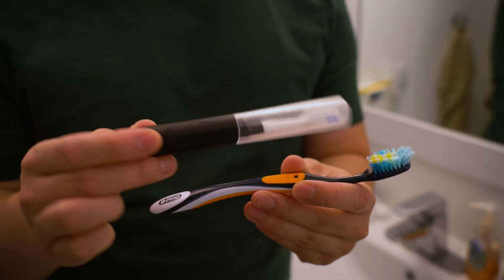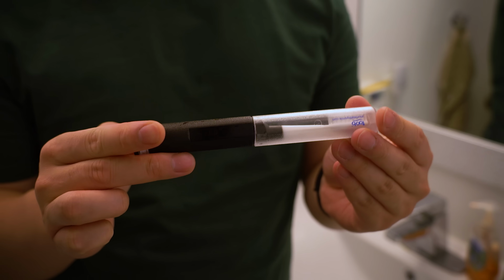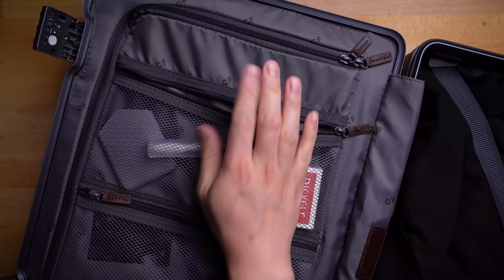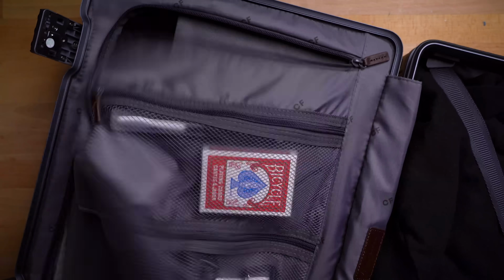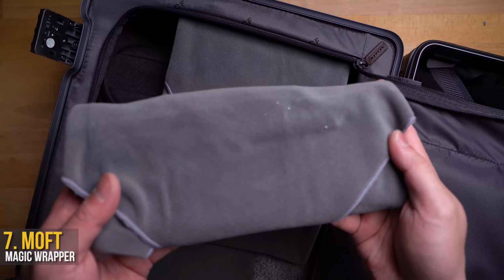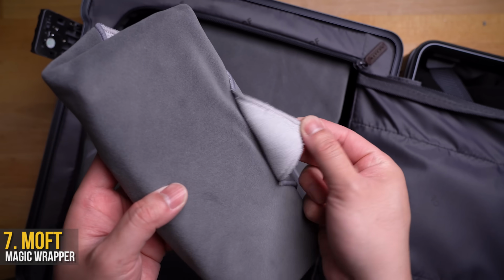All of that in the size of, well, a regular toothbrush. If this isn't the best budget yet useful travel accessory, I don't know what is. While the side-by-side organizer handles all your small chargers, cables, and tools, we can't forget about the big boy toys. And that's where the MOFT magic wrappers come in.